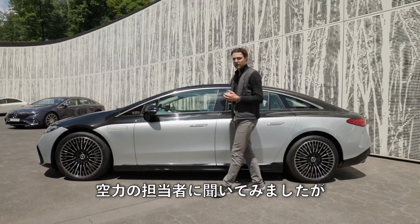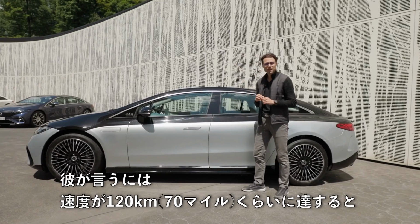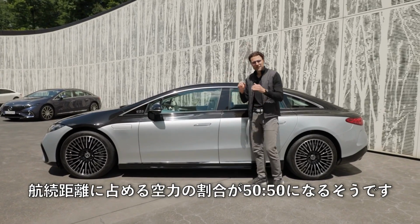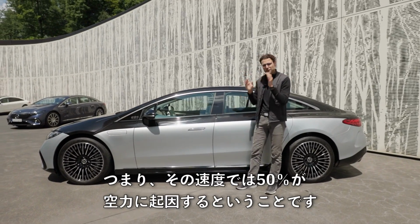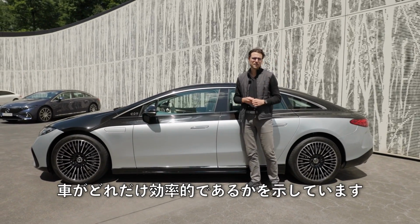I talked to the aerodynamics manager, and he told me when you reach a speed of 120 kilometers an hour, or something like 70 miles an hour, then the share of the aerodynamics in the range capability is 50-50. So at this speed, 50% of how efficient the car really is is due to the aerodynamics.